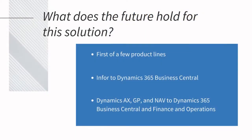Fantastic. And you mentioned that this is kind of just the beginning for Strategic Systems Group. What does the future hold for this solution? What are you thinking about coming down the road? So I really think this is the first of a few product lines under the Dynamics 365 data migration tool as a service platform. So this one specifically focuses on Infor to Business Central. However, we would also like to develop an Infor to finance and operations tool as well, and also AX, GP, and NAV to Business Central or finance and operations as well.